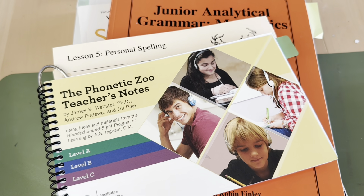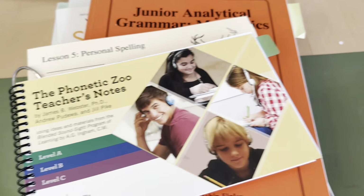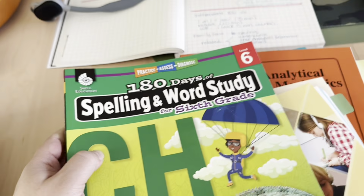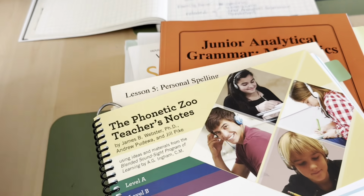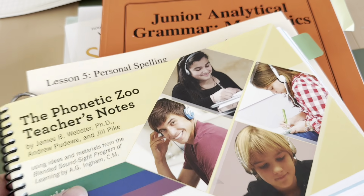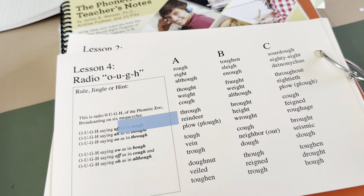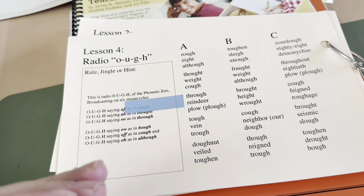If you saw my fourth grade video, you'll know that we are doing this family style. And actually, let me just reach over here and get this workbook, because this is something that I didn't share over on Instagram. But you may be asking yourself, how are you doing this family style? You can't possibly be on the same lesson, because a sixth grader and a fourth grader are going to have different levels of learning at one point, right?